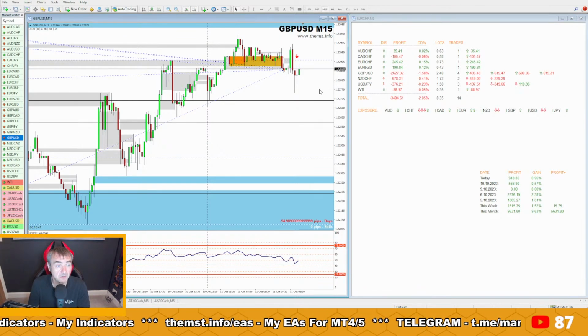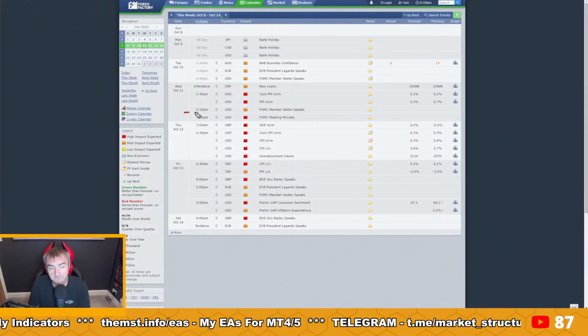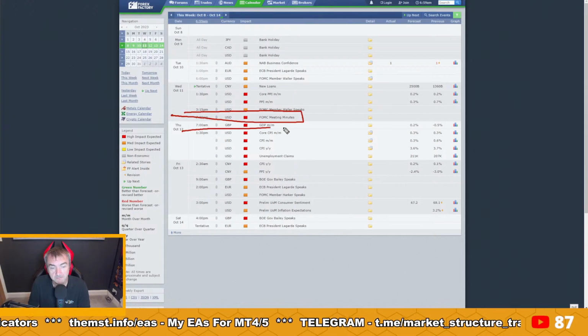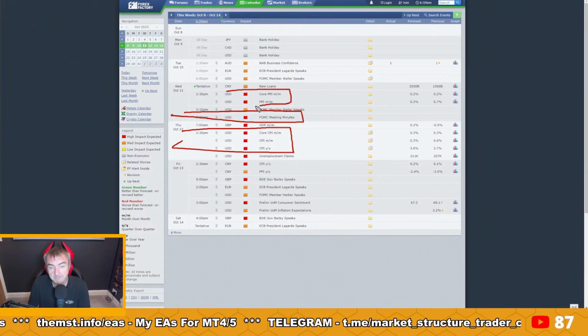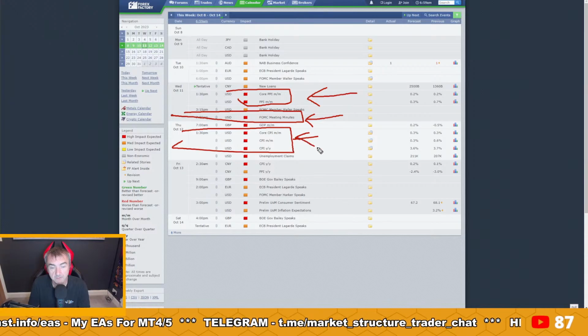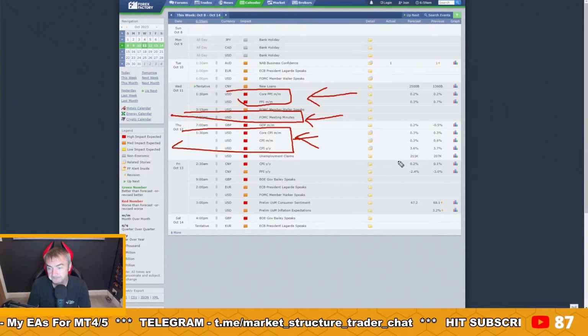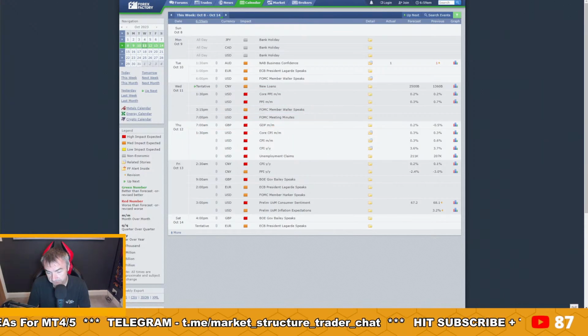I think we're waiting for PPI, or we're waiting for FOMC stroke CPI. So it may not even be PPI that we're waiting for. It might be that we're waiting for these two before they start putting some volume in. So it might be a bit of a boring day today. Certainly is on the DAX so far.